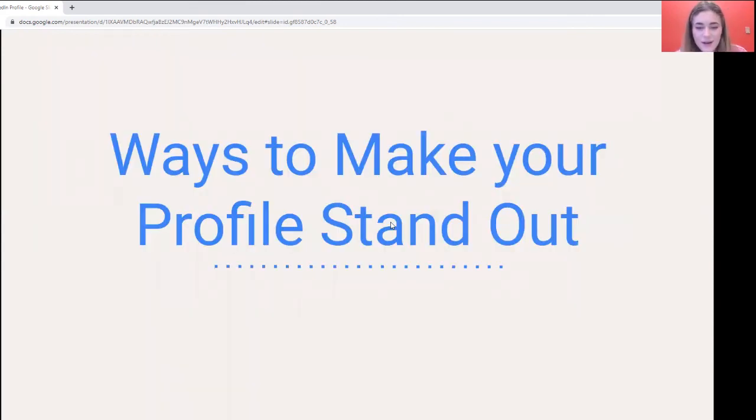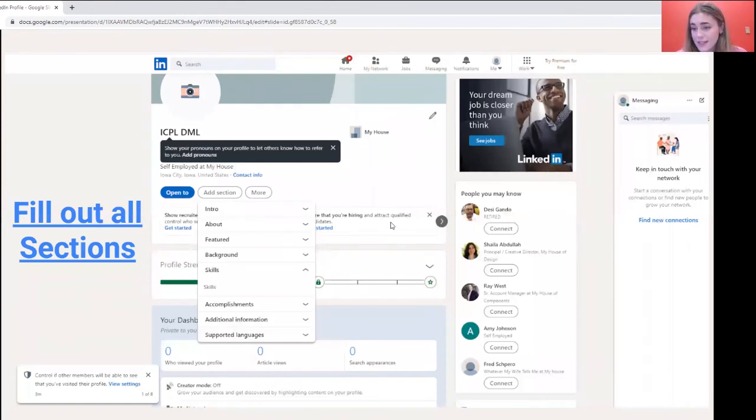So my slides got ahead of me there for a second. I'm sorry, got a little spoiler alert, but now we're going to talk about ways to make your profile stand out. So first, our first recommendation is to fill out all the sections.